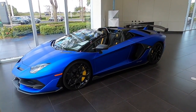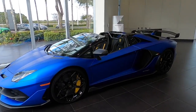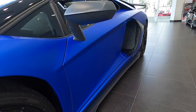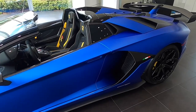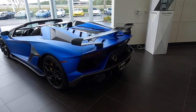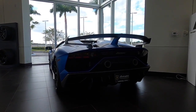The yellow accents are amazing. Wow. You never get over those side vents in this car. This is by far the most beautiful car in their inventory at the moment, rightfully so.